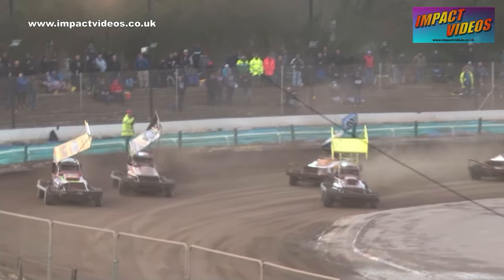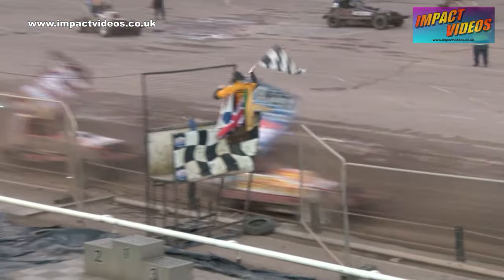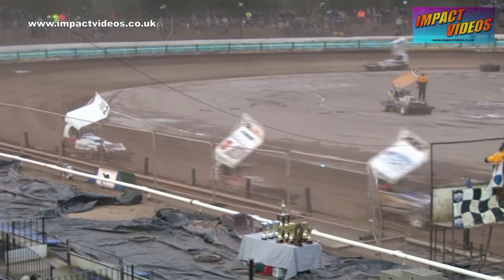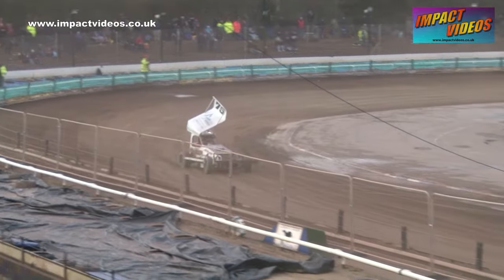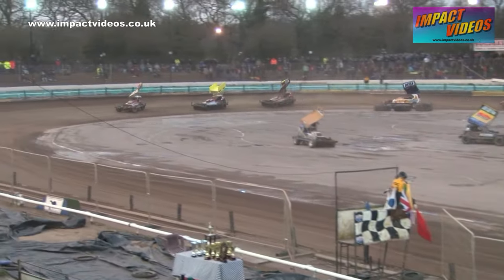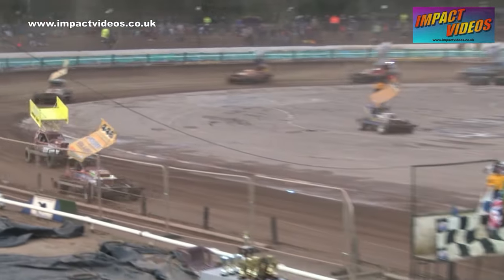All cars go extremely wide. It's going to be three abreast as they take the checkered flag. 4-4-6 from 207 and 212. Great race, great last lap. Red flags and red lights.